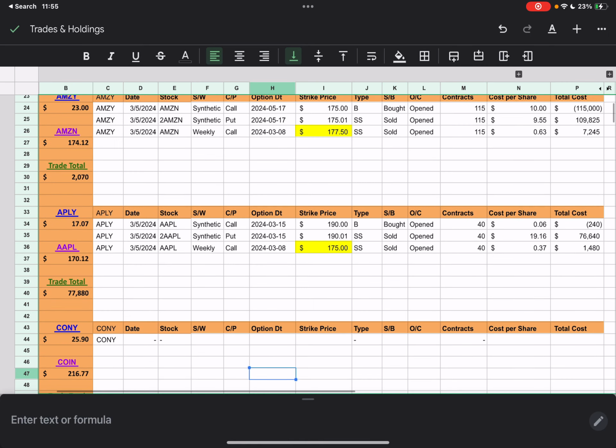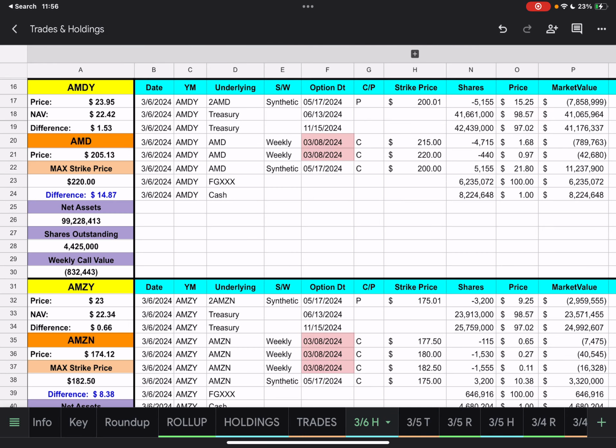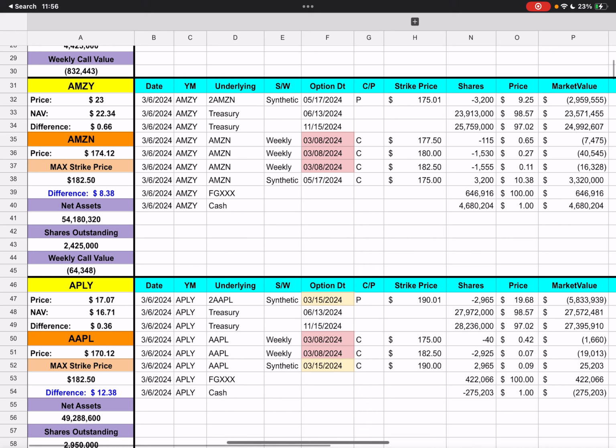But yeah, so AMZ here, it looks like we just added to our synthetic we already had, but then we had a new weekly short call that will expire on Friday, and that new strike price is $177.50. It looks like we actually earned $2,000 from those trades. So if we go over in AMZ, we see that new strike price there. Looking here, we have 3 weekly short calls that all expire on Friday.